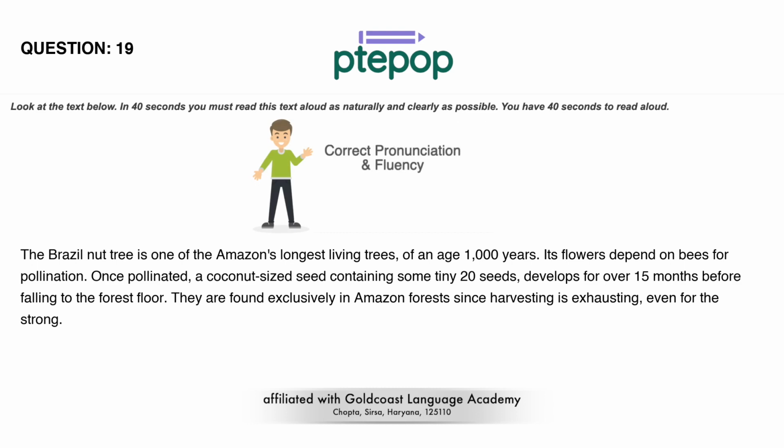The Brazil nut tree is one of the Amazon's longest living trees, with an age of 1,000 years. Its flowers depend on bees for pollination. Once pollinated, a coconut-sized seed containing some 20 tiny seeds develops for over 15 months before falling to the forest floor. They are found exclusively in Amazon forests since harvesting is exhausting, even for the strong.